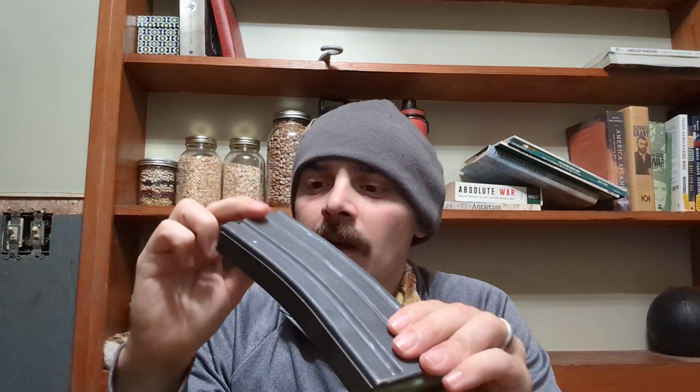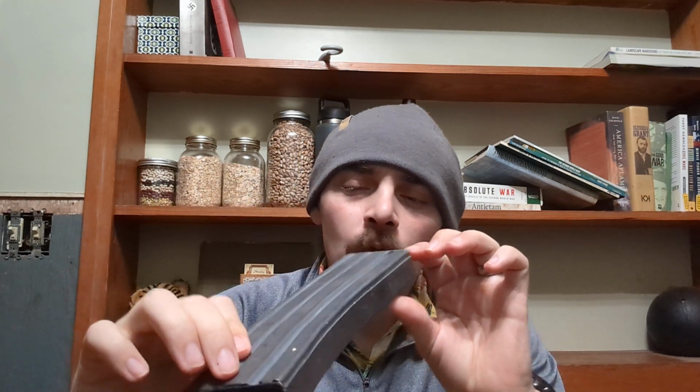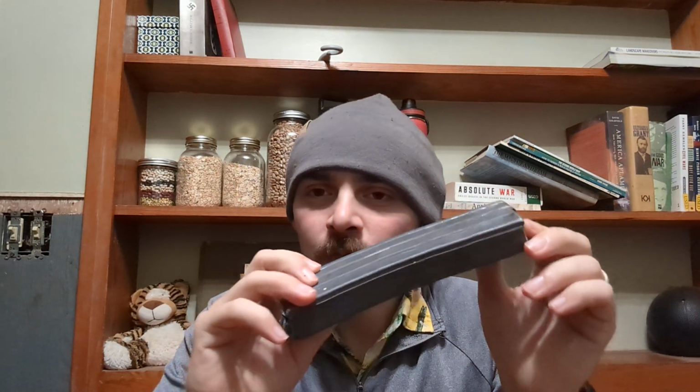And then just the good old standard mil spec aluminum magazines. I don't even remember what I paid for these, but I picked up about a dozen of them when I first got into college, and of course now I wish I got a bunch more because I think they were $5 or $6 a piece, and I think the guy had a few hundred.